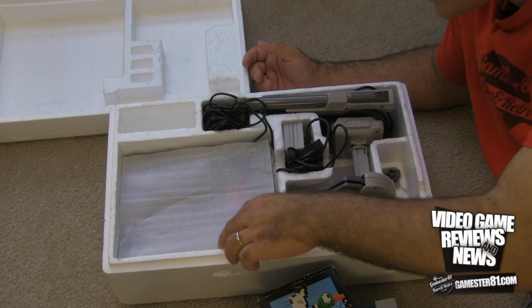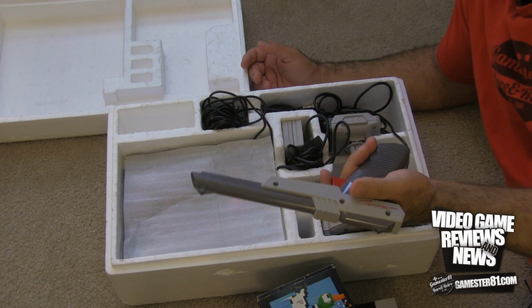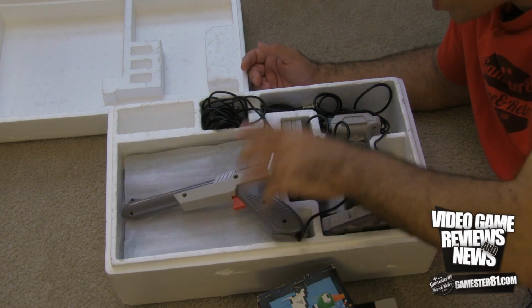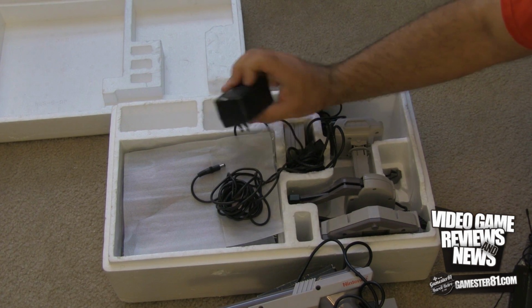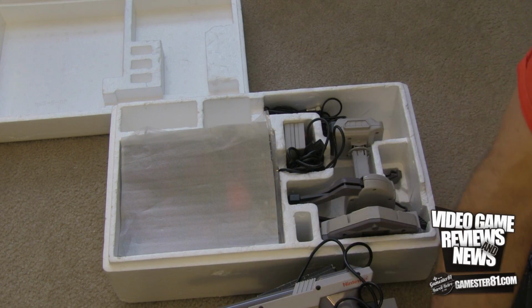And Gyromite, I believe, was sold separately as well with that bundle. So let's take this. Here's a Zapper right here. Nintendo Zapper. Again, you need a CRT TV in order for this to work. These do not work on HD TVs because it bounces off light, and that's how it operates. AC adapter, always very important, obviously, to have an AC adapter. Make sure you don't plug in the wrong AC adapter with the wrong voltage, otherwise you will fry your Nintendo or any other system that you have.